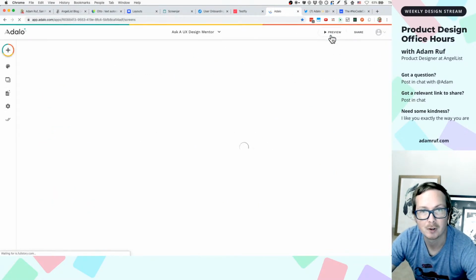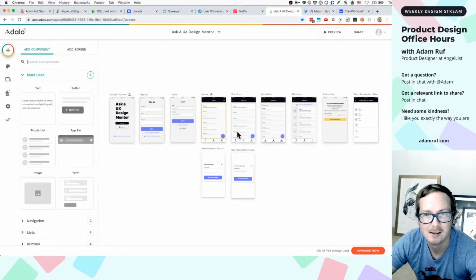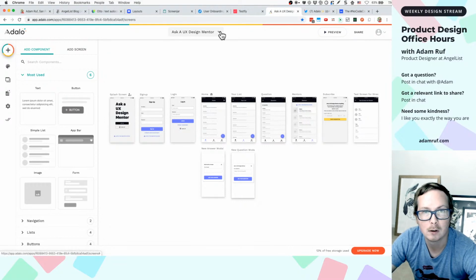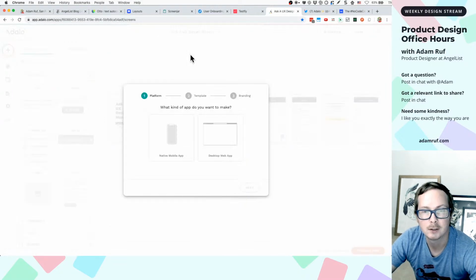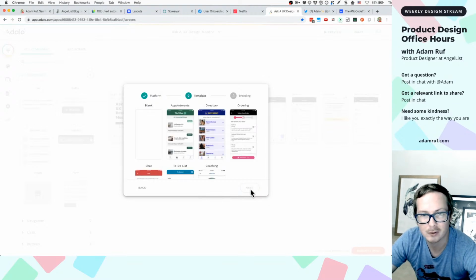Anywho, I'll log in. I actually had built this app that I didn't do anything with, but I'd played around with it in the past. I don't want to just use this app. I'd prefer to do a new one so we can go through the flow of doing something new. So let's create a new app, and you can make a mobile app. Like I said, I haven't done a lot of stuff on mobile per se, other than responsive, mobile first web stuff.